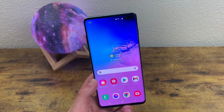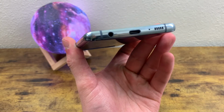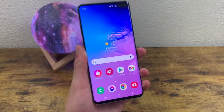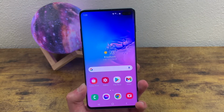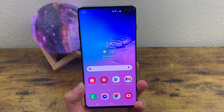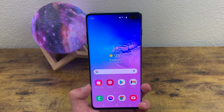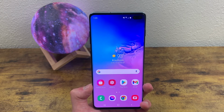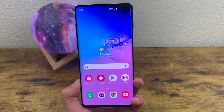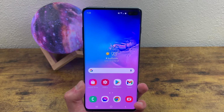My next pro for this phone is that it has a headphone jack. Right here at the bottom, we got a 3.5mm headphone jack. And the reason this is such a good pro is because with flagship phones nowadays, most of them don't have a headphone jack anymore. And while I understand why they're doing that, it is nice to have the option to use a normal pair of 3.5mm headphones if you want to. It is becoming more and more rare with these higher end phones as time goes on.